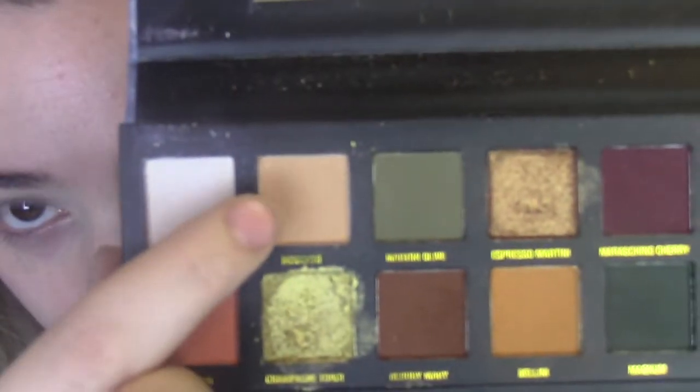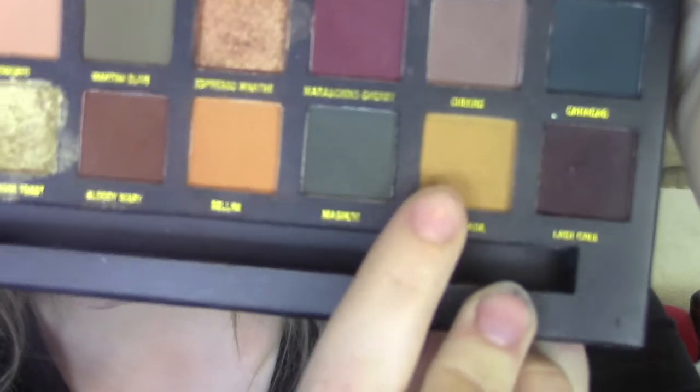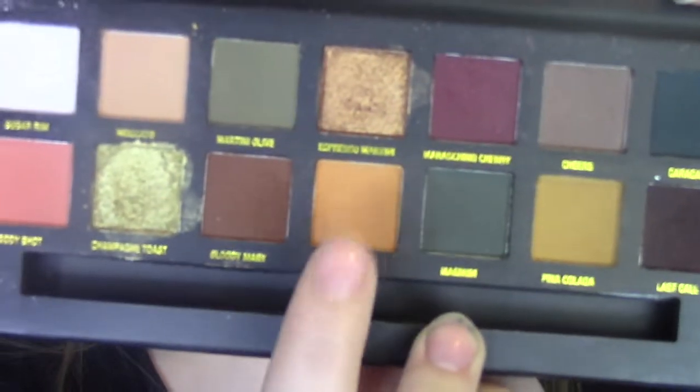So I did practice this eye look and I think I'm going to keep it roughly the same. I'm going to start with this light warm brown colour called Moscato. This one right here, and I'm just going to start by popping that one through the crease. Right, I'm then going to go in with this yellowy shade called Pina Colada. This one right here. And again, I'm going to put that one through the crease as well, a little bit underneath what I've done. And I'm going to go in with the orangey shade called Bellini. This one right here, and I'm also going to work that in my crease as well.